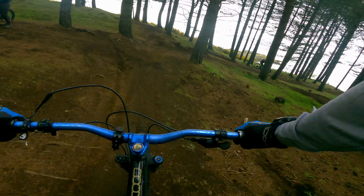Aye. So here's a wee steepy for the night. That's it. Nicely round. Again, still steep. Kind of, oh, tight berms. There we go. Tell you what, a shortcut.